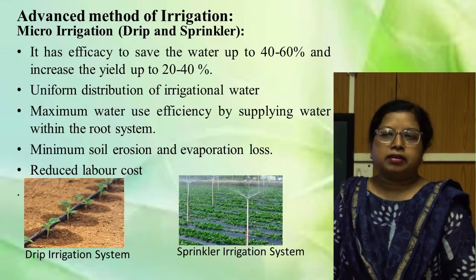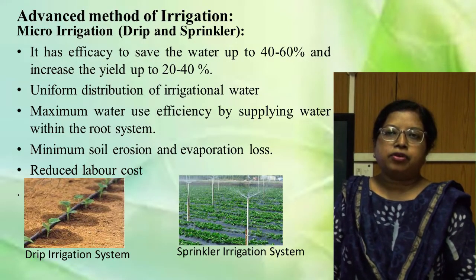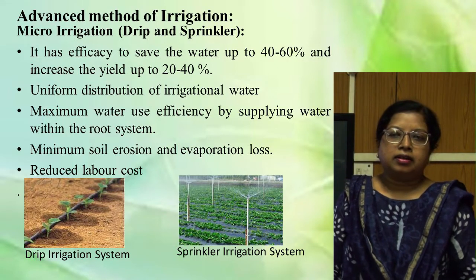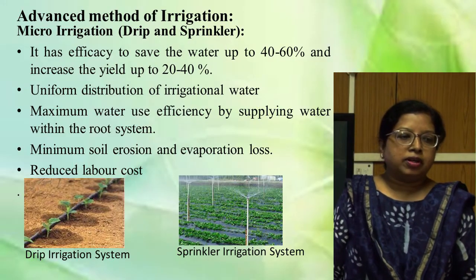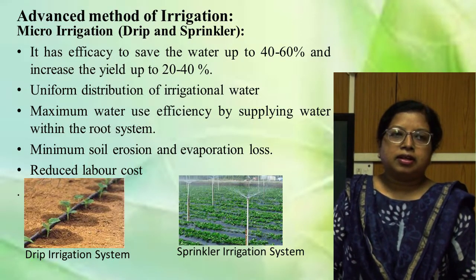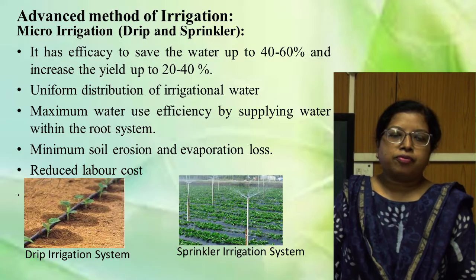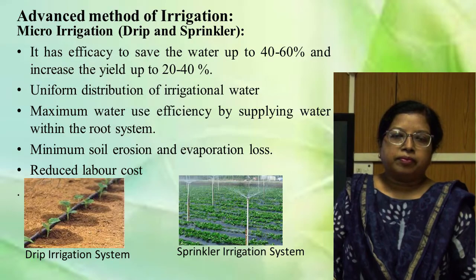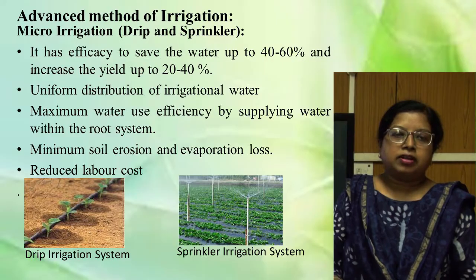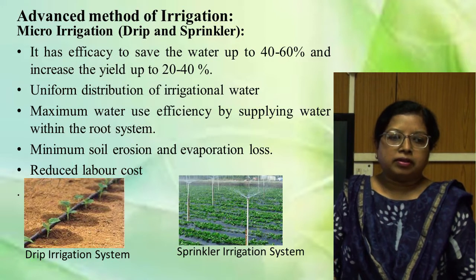Another advanced method of high-tech horticulture is the advanced system of irrigation, in which micro irrigation is a major system, including drip and sprinkler. Micro irrigation is a system in which there is a continuous supply of water through irrigation channels, and the nozzle of each drip is located within and around the root zone of the plant.